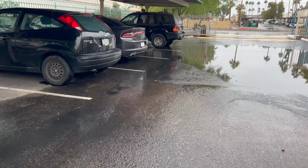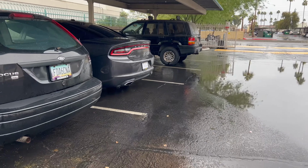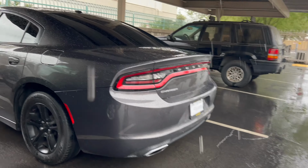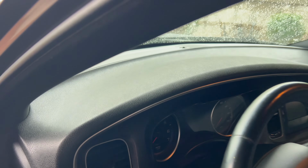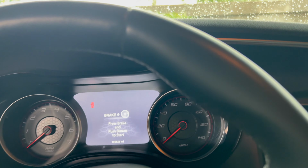So if you guys don't know, this is the Charger right here. A lot of people are probably gonna ask me, why don't you just change the interior? Well, that's gonna be the last thing I do. One, it costs money. Two, I told you guys what I'm doing, I'm doing a motor swap right now. The seats are gonna be the last thing, but I still don't wanna have that. It's like a weird smell, like different combinations.